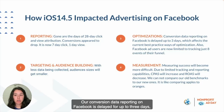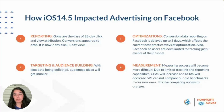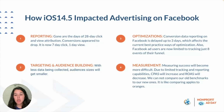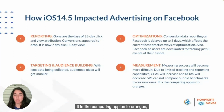For optimizations, our conversion data reporting on Facebook is delayed for up to 3 days, which really affects the current best practice ways of optimization. And Facebook ad users are now limited to tracking just 8 events of their funnel, which can also affect the optimization for your goal. And then measuring success has become more difficult due to limited tracking and reporting capabilities. Cost per acquisitions will increase and return on ad spend will decrease. We cannot compare our old benchmarks to our new ones. It is like comparing apples to oranges.